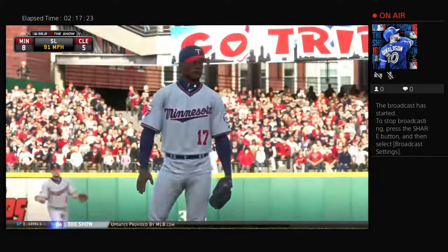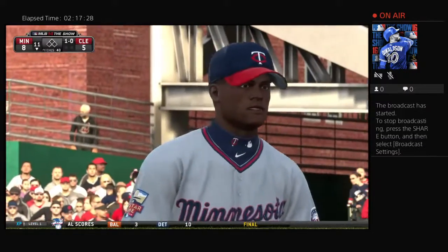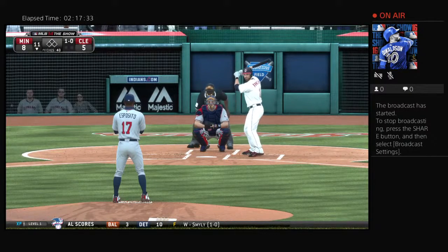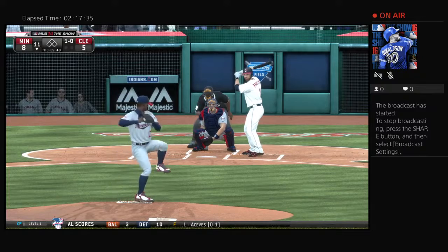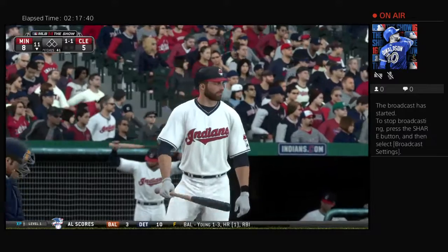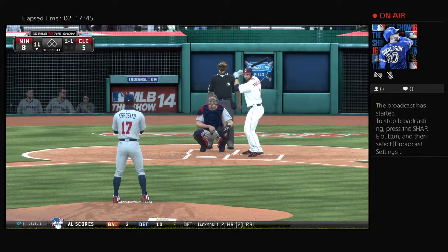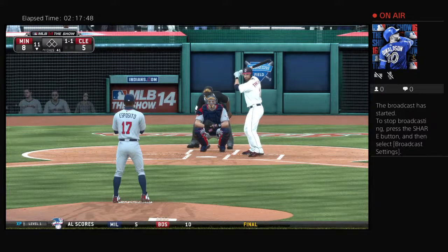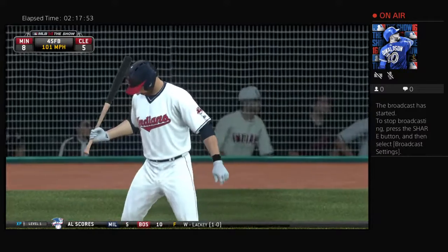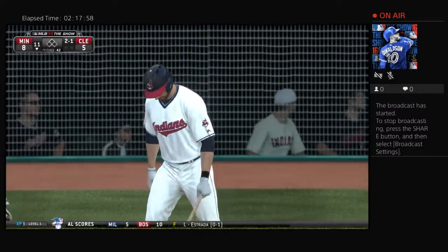And a slider not close here as he missed with it down and in. It's ball one. One and one. This fastball is looking pretty lively right now. No offer on that one. 2 balls and a strike. You got to think one thing here. Get on base. A walk will do the trick.